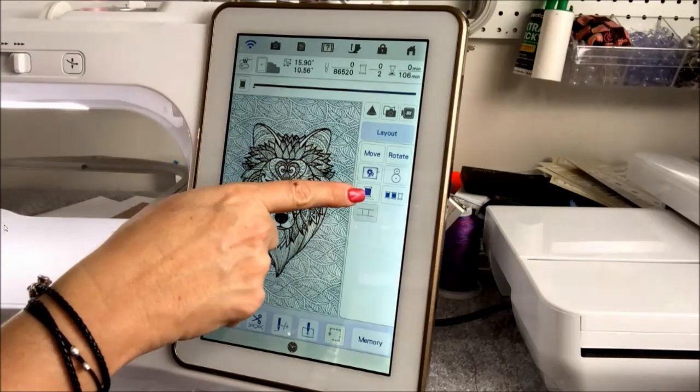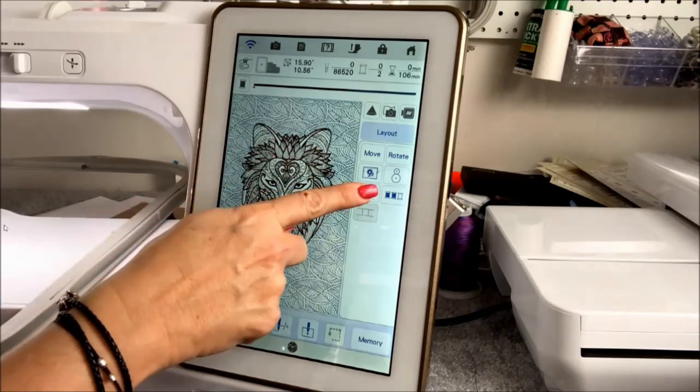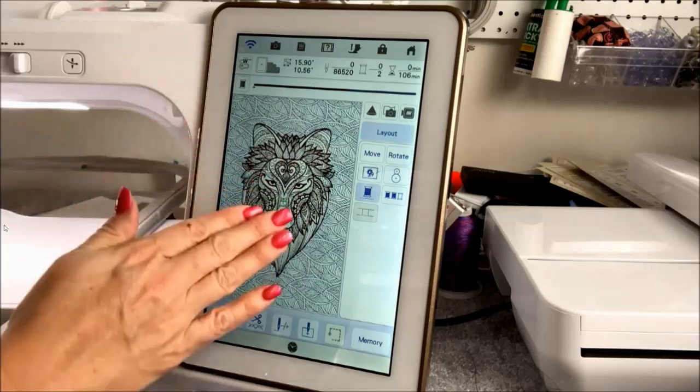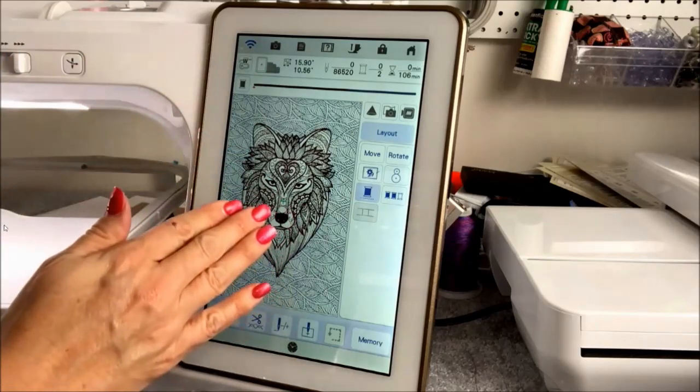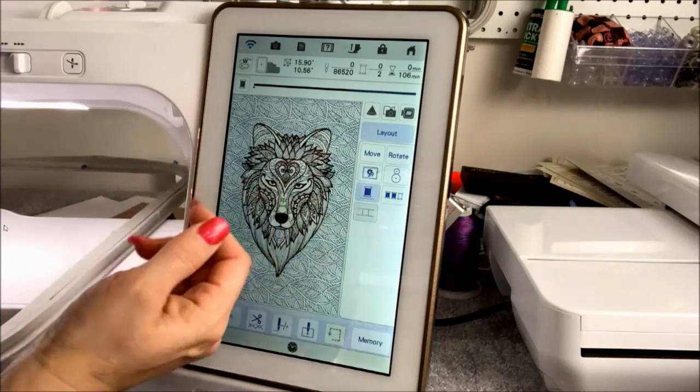I could choose a monochromatic. So if I touch this little single spool right here, now it's going to stitch everything on the screen in one color without stopping. So it stitched the entire design until it's finished without stopping. So that's a cool thing about that.